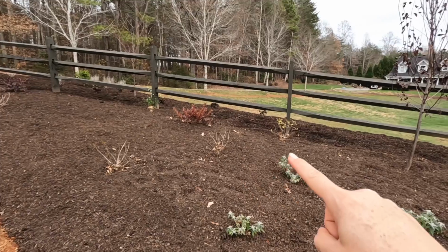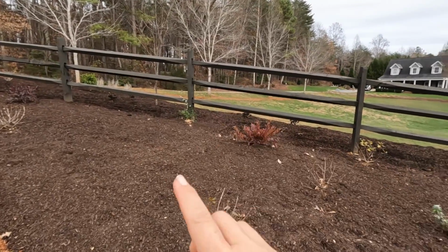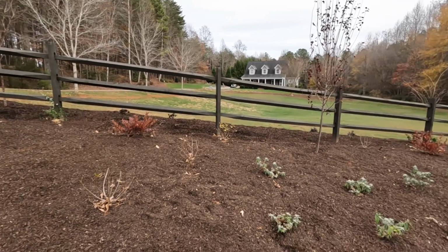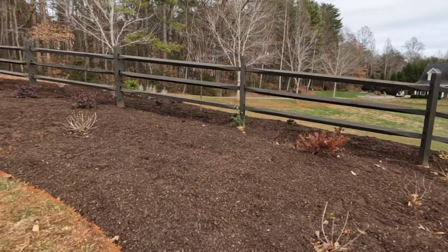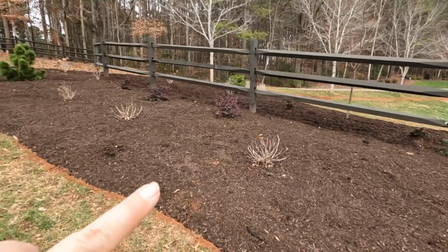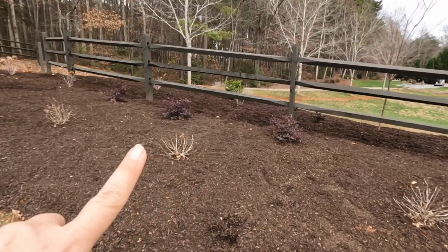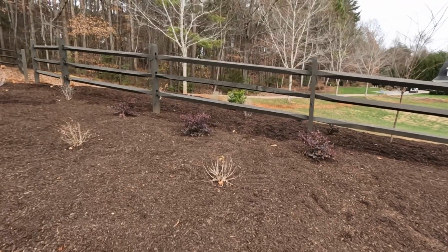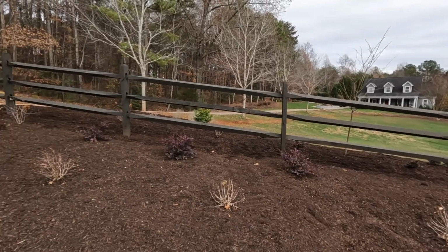Another 3 of the Little Lime Punch, another Sweet Talker, another honeysuckle. So therefore we have balance as far as it goes with this section. Moving up, we just added in the Vino Verde weigela. There's 3 of them. Then 3 more of the Jazz Hands Bold loropetalum. Have those down at the bottom. It all repeats. So we have those as well.